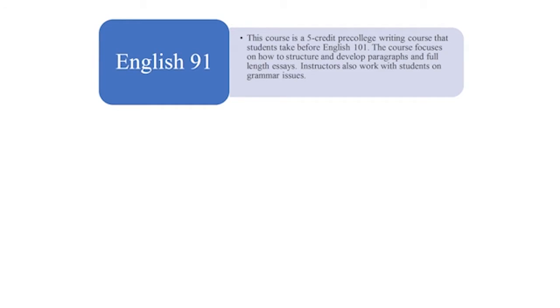English 91 is a 5-credit pre-college course that students take before English 101. The course helps students develop paragraphs and structure full-length essays. In this course, students have the opportunity to work with their instructor on grammar, punctuation, verb tense, and sentence structure.